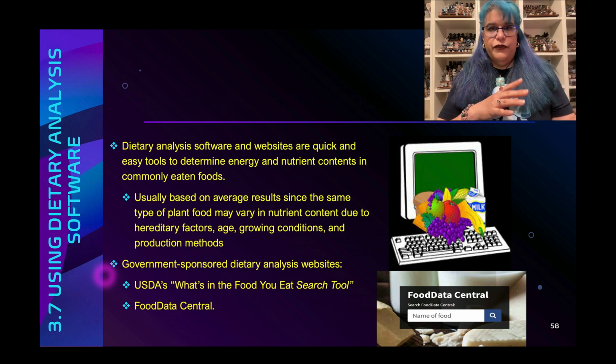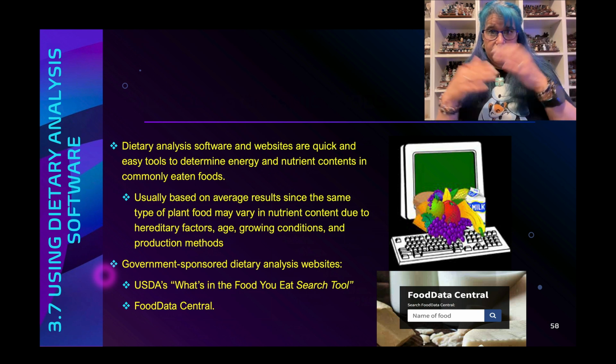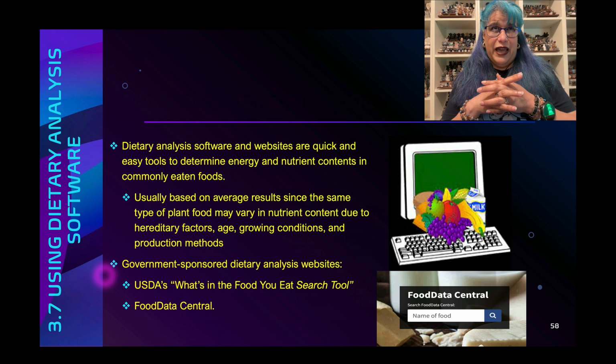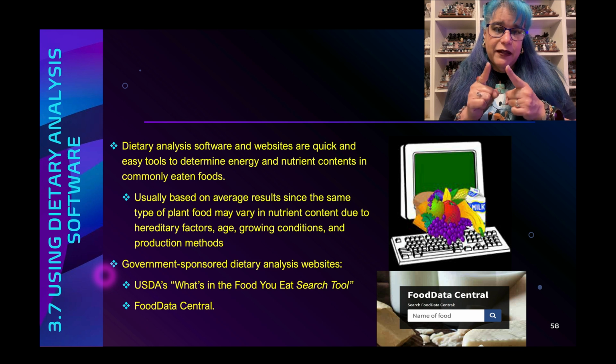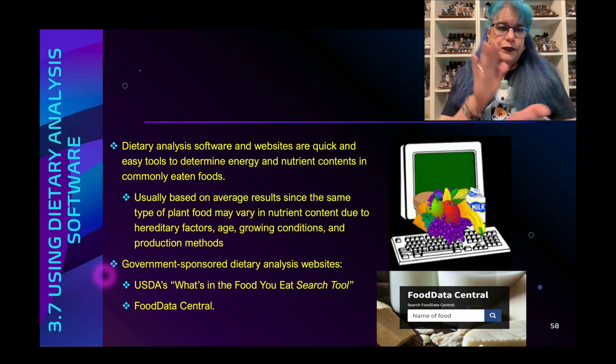MyFitnessPal is an app for your phone that has a mass amount of available dietary calorie counting. I know what I mean, it's just not coming out. MyFitnessPal can be used to determine the calories in the food that you're consuming. There we go. All right.